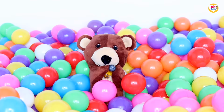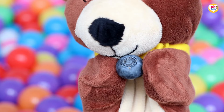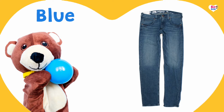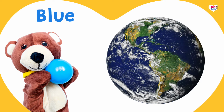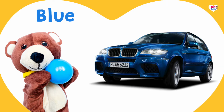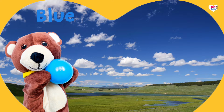Look what I've got. It's a blue blueberry. Yum yum. Let's see what else is blue. Can you shout out what you see? Blue jeans. Blue planet Earth. That's where we live. Blue parrot. Blue car. Blue sea. Blue sky.